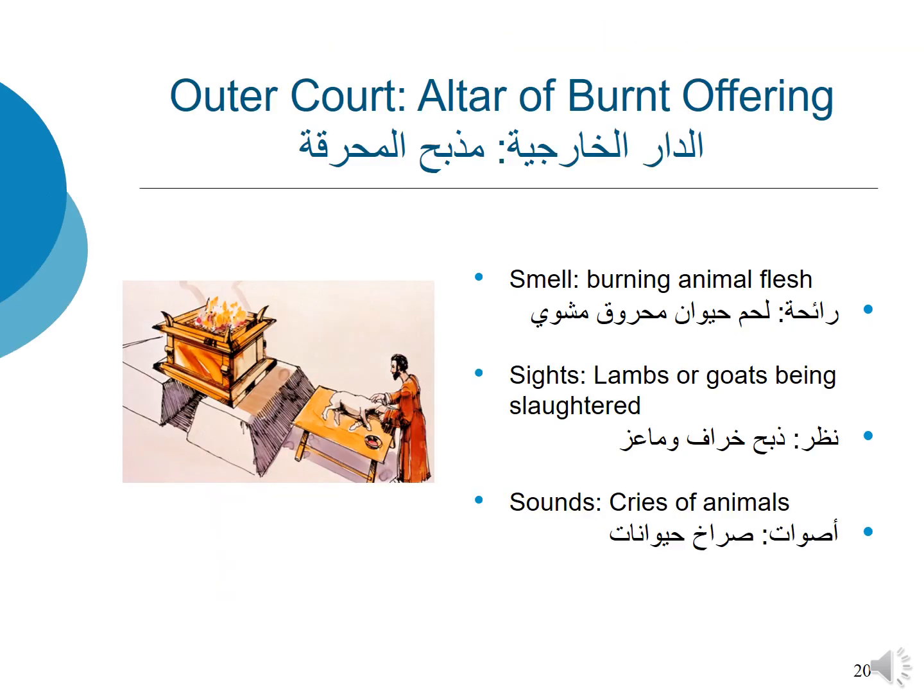The first thing one would notice on entering the outer court was the altar of burnt offering. So you would smell animal flesh being burned hundreds of feet away before you even entered the front gate of the tabernacle. Along with seeing the altar, one would also perhaps see lambs or goats being slaughtered.